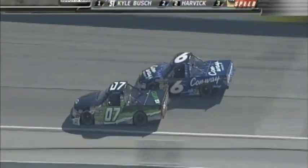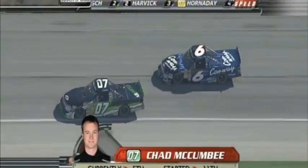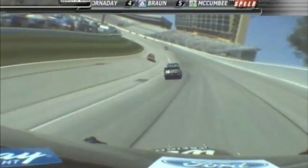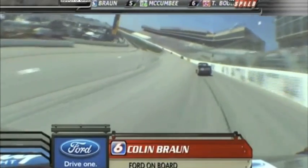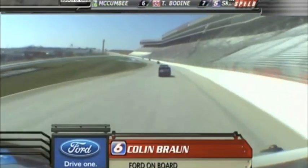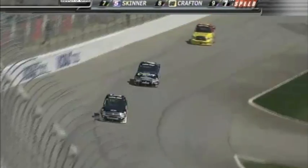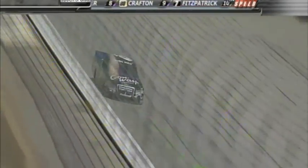He will start up in the top 10. Momentum. He had a great run at California a couple of weeks ago, looking to get by the 6th of Colin Braun to take over the 4th spot. Chad has a great run going. He was awfully happy with the truck. We talked to him yesterday during practice, and we talked to him today during qualifying. Just glowing terms about this truck. And Ray, what's going on with that 6th truck of Colin Braun?